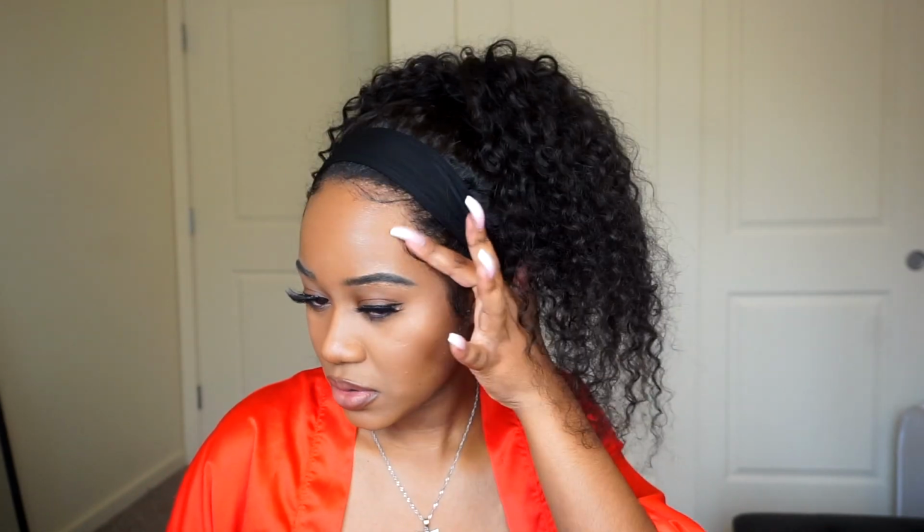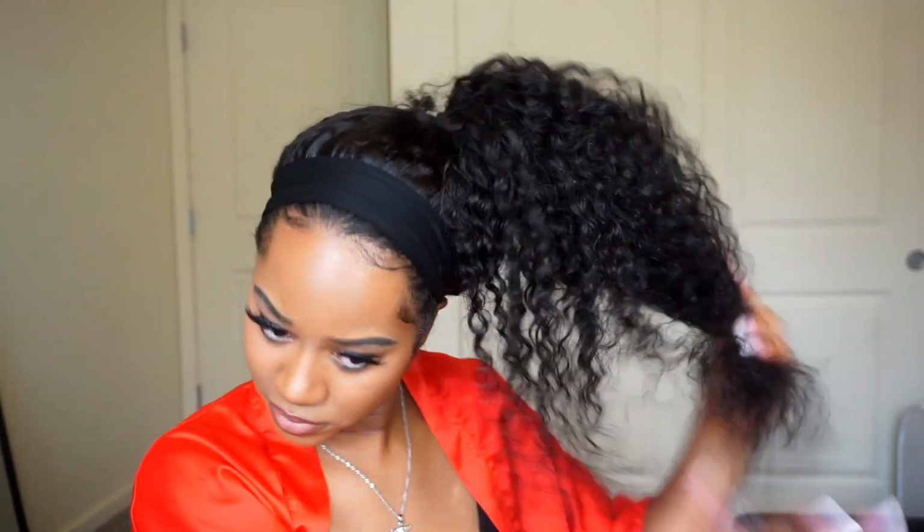But I used some Got2b Glued gel just to secure the edges a little bit better, and I also just went ahead and put my hair up. Then I'm gonna take some water to refresh the curls, because we got to get the curls nice and fresh. And this hair was just all around so easy to install, you guys, so easy to work with.